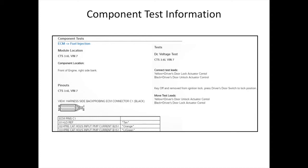So the reason we do this is because we don't want you to be a parts swapper. We want you to do proper diagnostics. And that's why we include the component test information along with all the other SureTrack real-world information to make sure that you properly test and diagnose everything. All right.